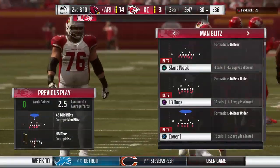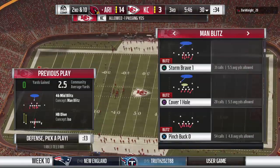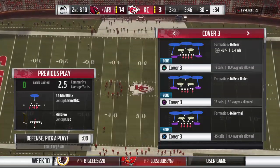Officially no gain on the play, and it's second down. He has elite instincts from his linebacker spot. He's able to diagnose the run and flies in like a missile to stop that one behind the line of scrimmage.